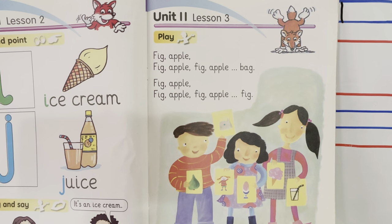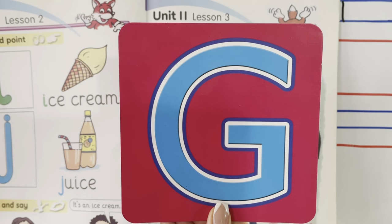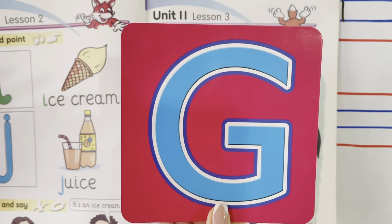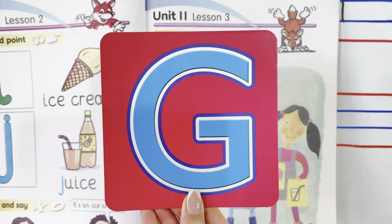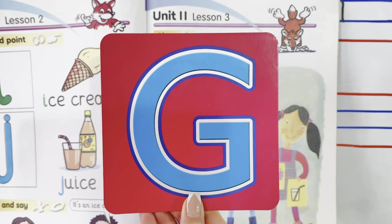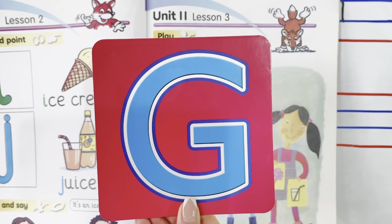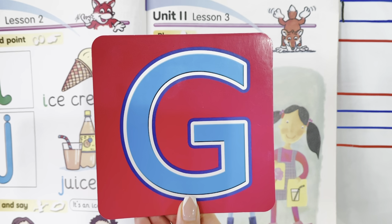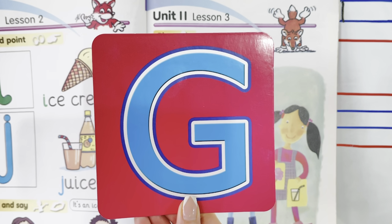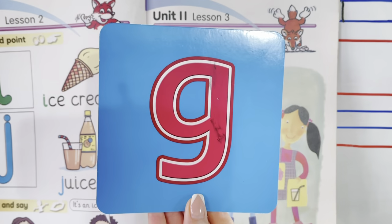Amazing. Can you tell me what letter is it? Great. This is letter G. What does the letter G say? Great. Letter G says J, and it sometimes says G. Okay? G like girl. Can you repeat? G, girl. Great. This is uppercase G and this is lowercase g.